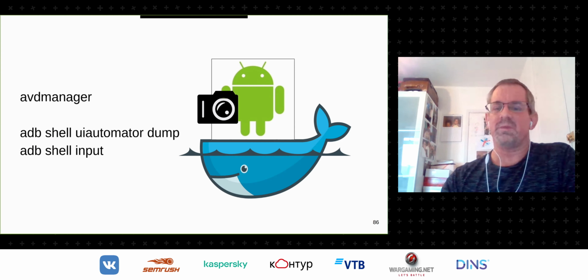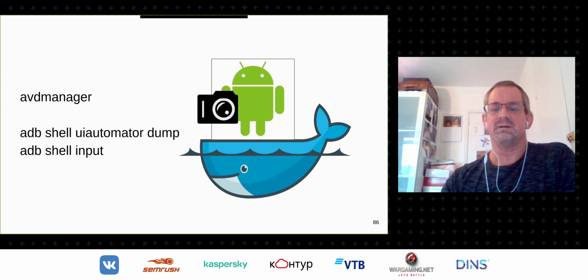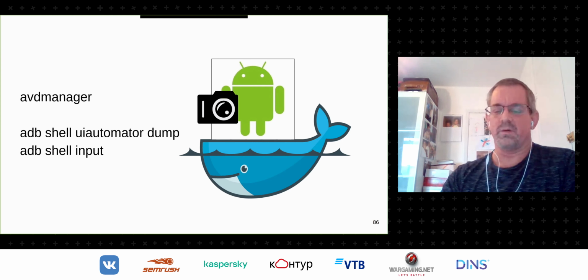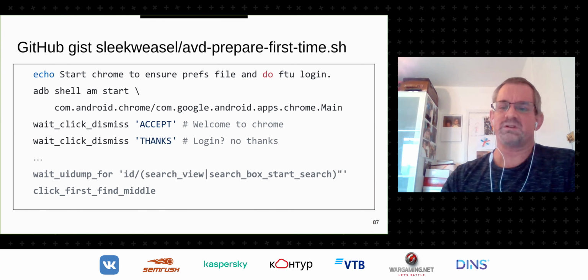Originally, I used AVDs from the emulator cupboard with all the first-time dialogues, like allow camera, see your location, already dismissed by hand. But now the script created the AVDs using AVD Manager, and these AVDs needed automation to dismiss the first-time use dialogues on first run, because it's more consistent than finding the hidden properties with each new release. Spinning up Appium inside the container seemed like massive overkill, because I only wanted to press a few buttons, and I knew I could do that with adb shell input, adb shell uiautomator dump, and so on. So I ended up with some shell functions to do that, which are available in the gist mentioned at the top of this slide if you're interested.